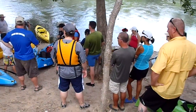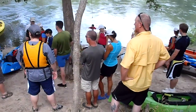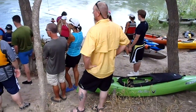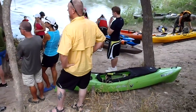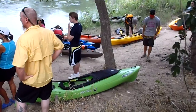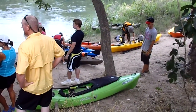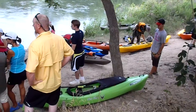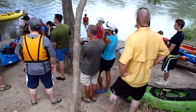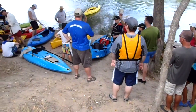If you've got a GPS, on my GPS, it's like 8.8 miles down to that point. As far as I know, that's about it. There's gravel bars, private property on both sides of the river, but there's gravel bars in the river that you can get out on. You can take a break, you can eat your lunch there. Anything that's an island or a gravel bar in the river is public property. You can get out on those. Other than that, I think it's going to be a fantastic day. Anybody have any questions?